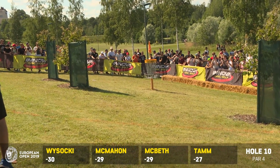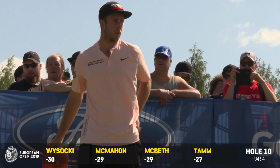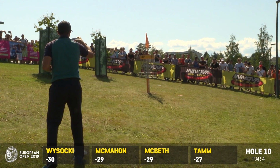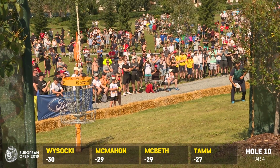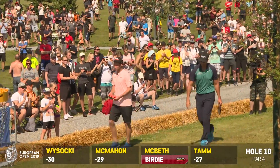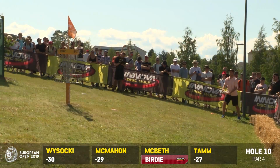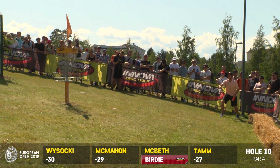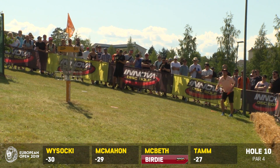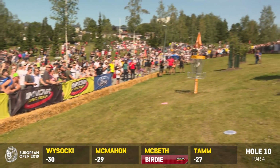Ricky for par. And this is going to open up the door for McBeth to take the lead after 10 holes, trailing by 5. He only has 7 meters left. And he's going to make that putt 9 times out of 8. Up and in. No. That did not just happen.